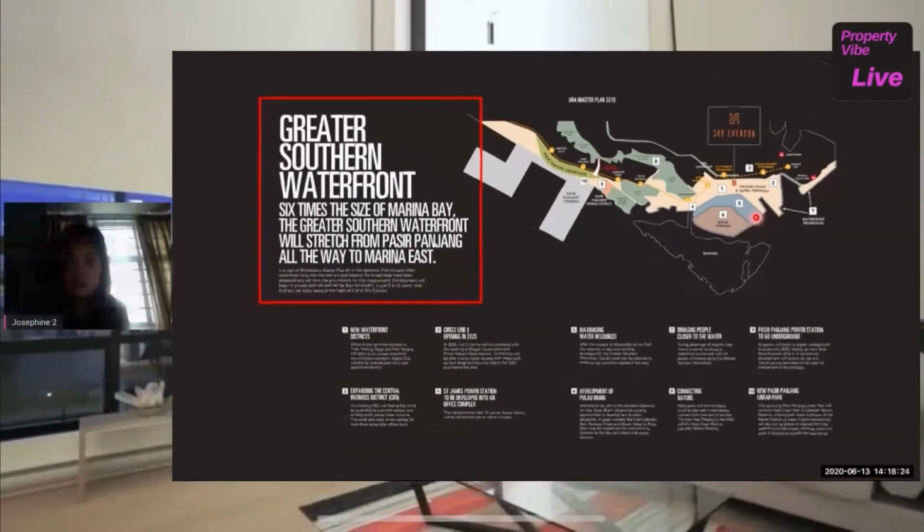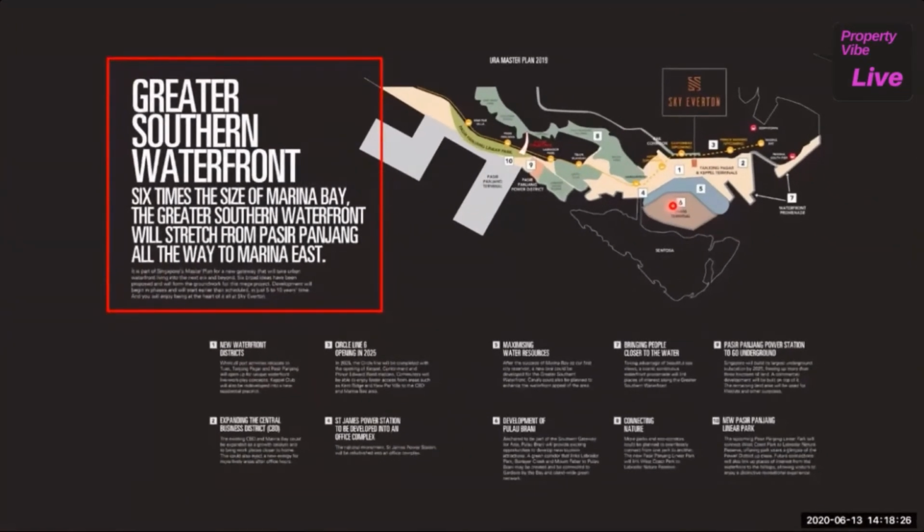And then of course number 6, very important, development of Pulau Brani. As I'm talking to you, there are some changes in the Brani Terminal plan. Right now, Brani Terminal, Sentosa and Brani have their own master plan again. That's the reason why I say the whole transformation is organic. So right now they've got this Sentosa-Brani transformation again.